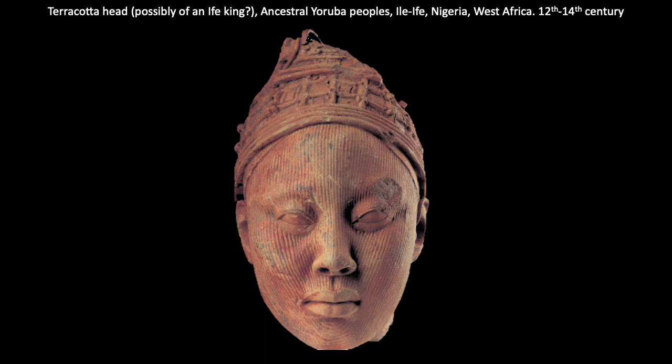Now, the book suggests that the fine vertical lines that are incised on the face here may be representative of scarification patterns, which are prominent in many African cultures. And these are created by cutting or branding the skin, and they're often considered markers of beauty.